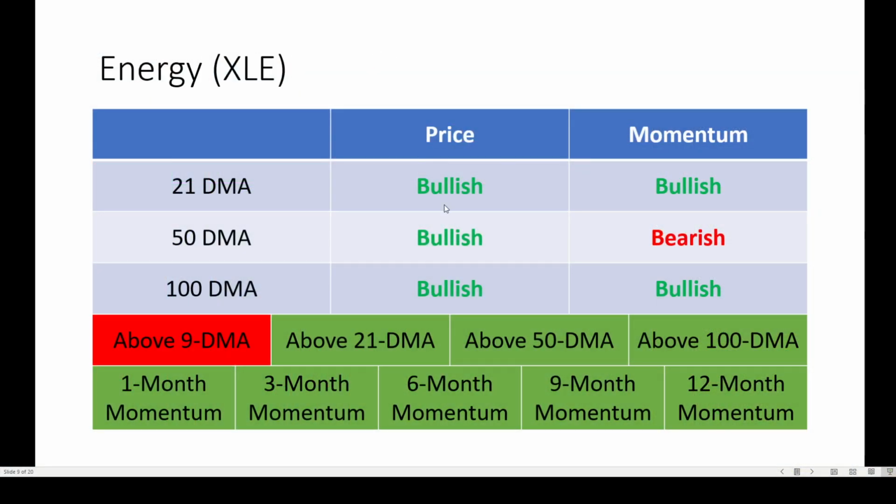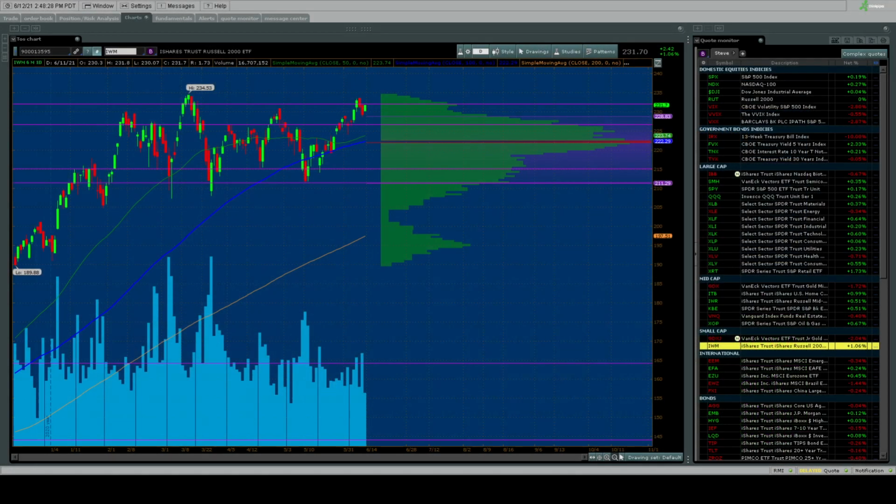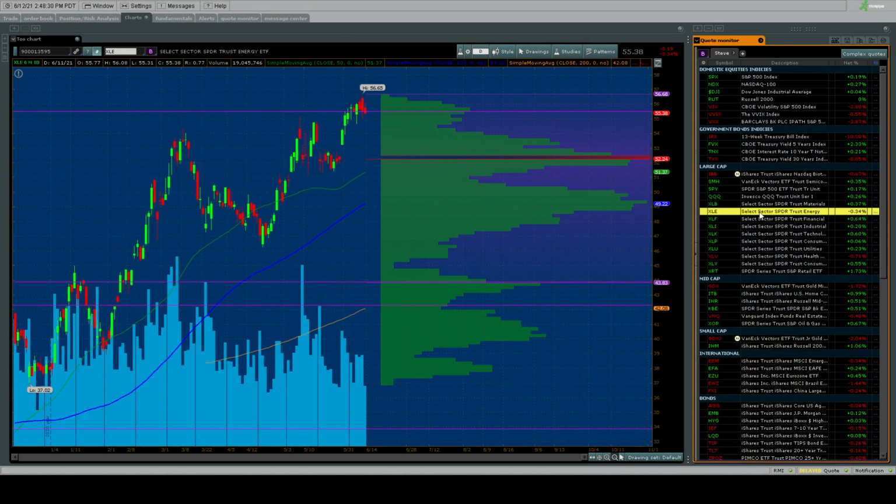Let's take a look at the energy sector, and unchanged here. Now, if you're new to this show, we denote changes in the price and momentum with an asterisk. So we see the moving averages are rising. Momentum is still unchanged, and now energy sector is below its 9-day moving average. This isn't a big deal. The 9-day will flip around. It's just when it starts and becomes a trend across the other moving averages, well, that's where you should start to be concerned. And what do we see here?